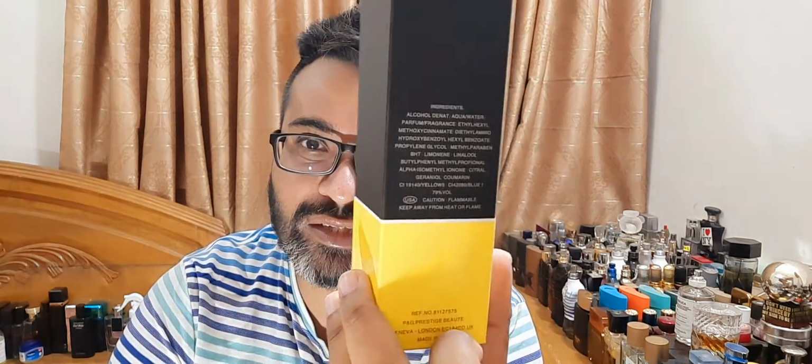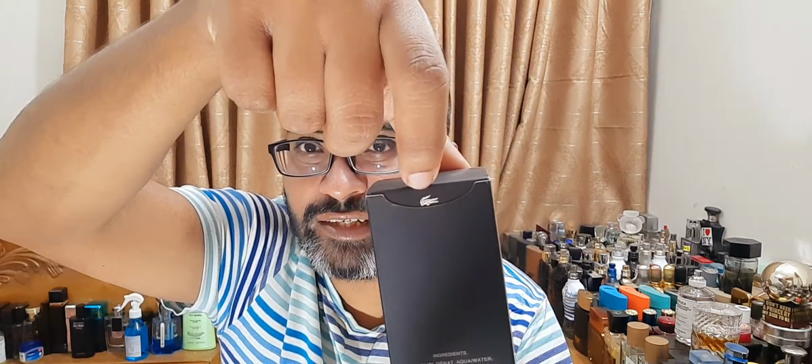They have this black and yellow combination. It doesn't have that much fancy packaging, except one thing I really like, which is this cut. Usually Lacoste does this a lot. You can see the gaiter here. Instead of digging in with your nails, you can just pick it up and open it easily. It's convenient. That's a nice touch, and this is made in the UK.